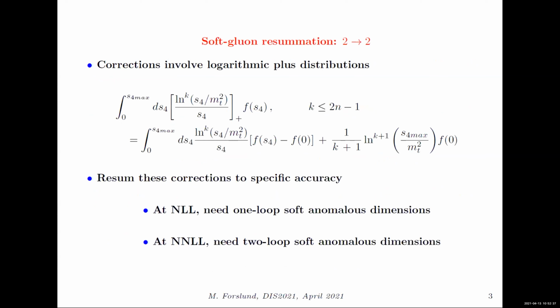So these corrections involve what are called logarithmic plus distributions, which I give the definition for here, where s4 is that threshold variable. n is the order for your corrections. So if you're looking at next-to-leading order, then the highest order plus distribution would be log cubed. And then you would have all of the terms below that, all the way down to k equals 0.